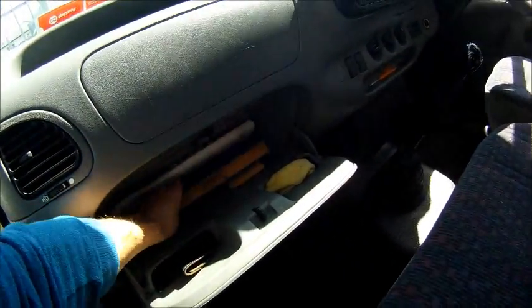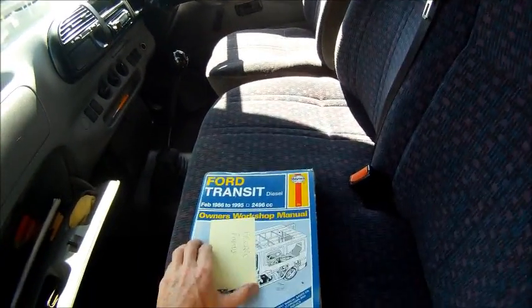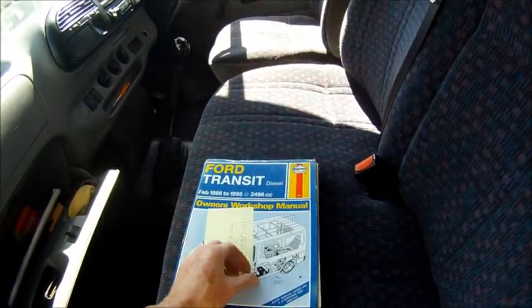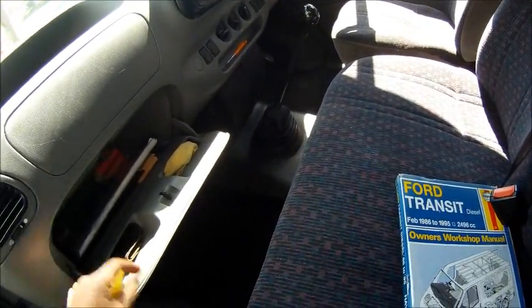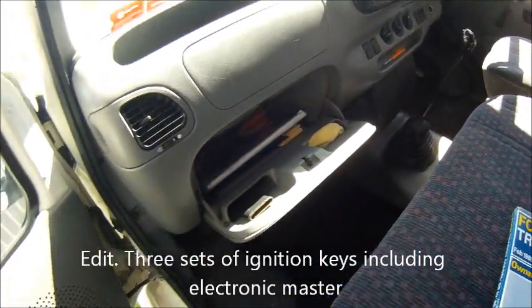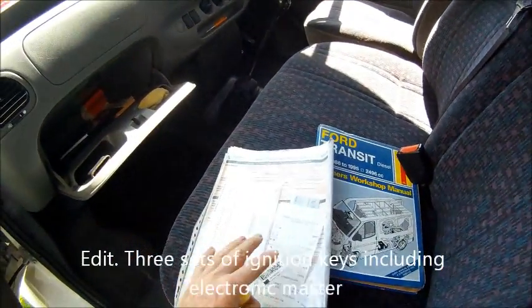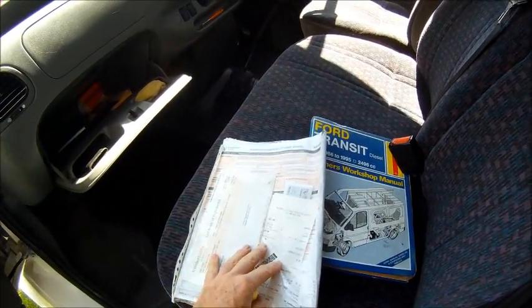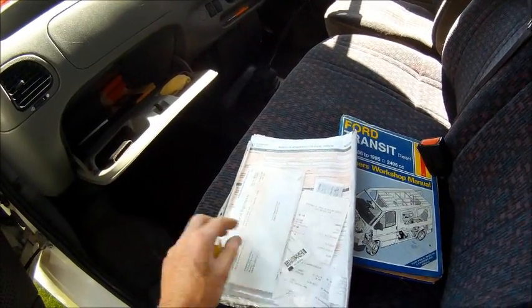There's a service manual, full service manuals with replacement photos, heaven forbid you have to do anything. Keys for the fuel tank. There's all of the warrant of fitnesses, all of the registration and all of the maintenance receipts for work done on it since 140,000 kilometres.